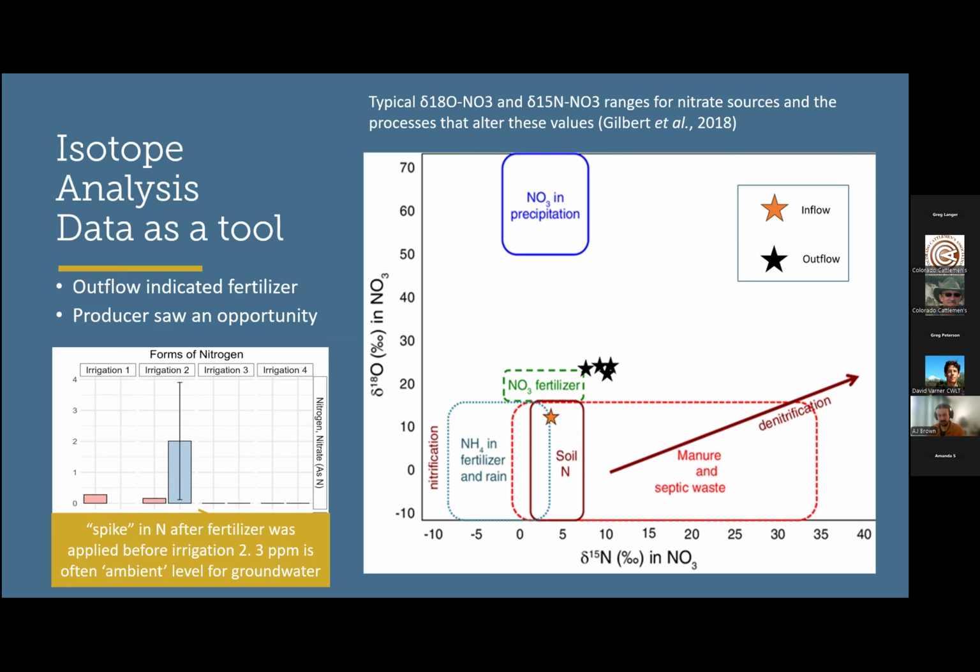Now, for our groundwater colleagues in a lot of areas of Colorado, 3 parts per million of nitrogen in the form of nitrate is often considered ambient. It's just there. Not to say that this isn't because of fertilizer. I'm not saying this is ambient. I'm just saying that the level itself is not really a concern, and it's actually optimal because it illustrates that although we fertilized, the amount of nitrogen coming off of this field, as it relates to other things that we measure in groundwater and water quality, is still a very low number.